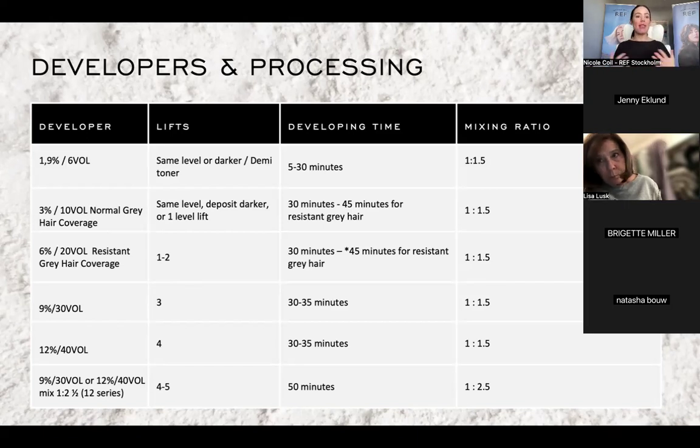So if I'm going same level, depositing darker, or only going up one level, we can choose 10 volume with our formula and we will get 100% gray coverage. Processing time would be 30 minutes, 45 minutes for gray hair. Or if you're getting a little resistant and there's not a lot of gray, you can still use 10 volume. Standard mixing will still be 1 to 1.5.